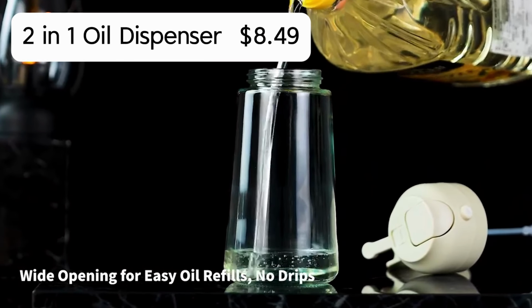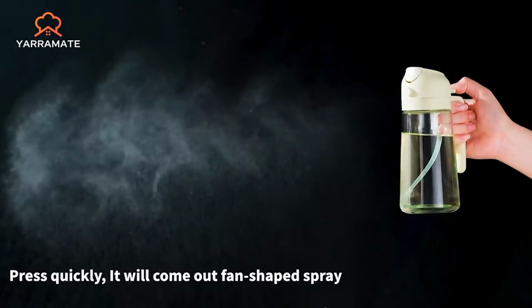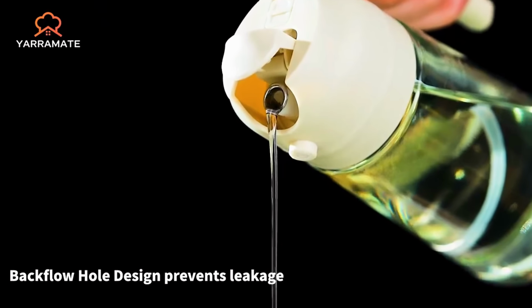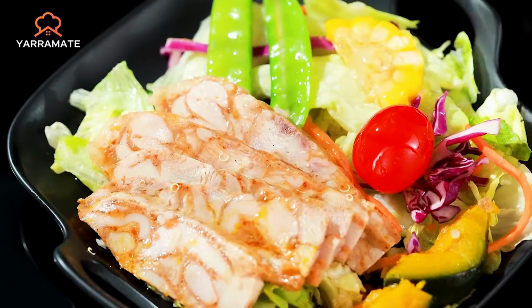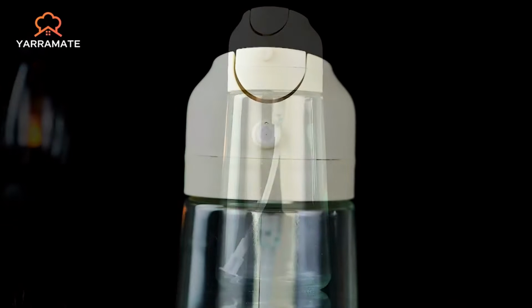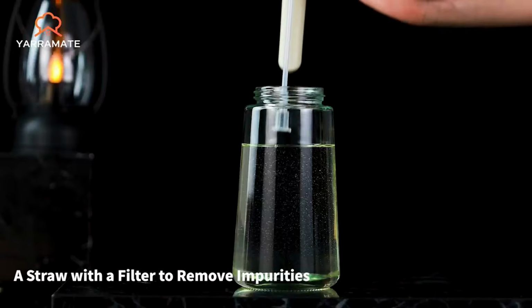This 2-in-1 oil dispenser is a kitchen multitasker, letting you switch between pouring and spraying oil with precision, perfect for roasting, grilling, or dressing salads. Made from BPA-free materials and thick, lead-free glass, it's durable, easy to refill, and designed to reduce mess with a smart nozzle and comfy grip. With each spray releasing just 0.2 grams, it's ideal for controlling oil intake, and it even comes with lifetime support.